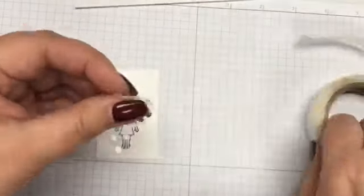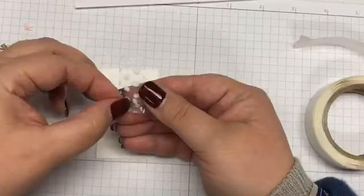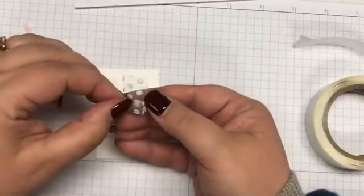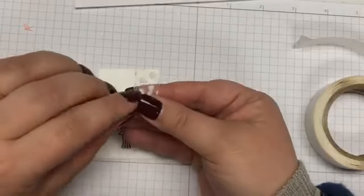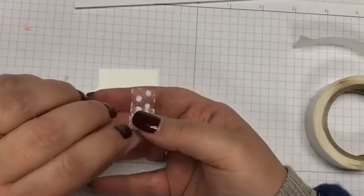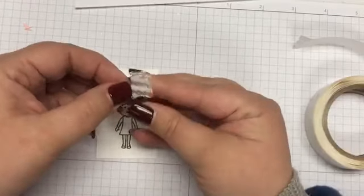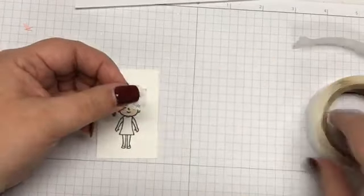So I used glue dots, and all I did was wrap this around, and it will layer through a couple of them with just one glue dot. So you can make this as full as you want or as small as you want. I did mine quite full, and it kind of just all sticks together.